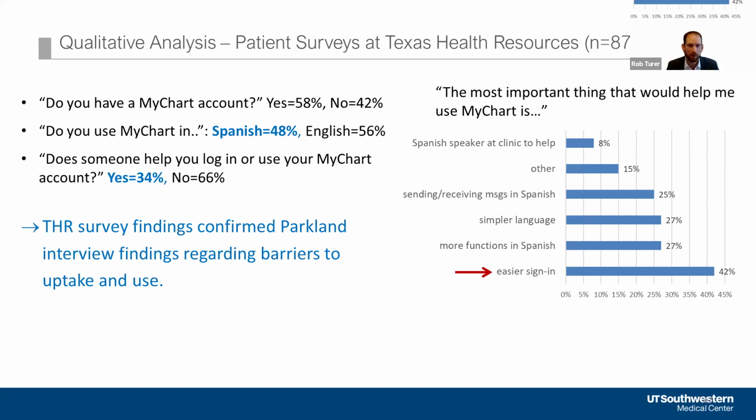But a very high rate of folks reported needing help, which is concordant with some of our care partner findings. The most important thing when we asked people that they thought would be a facilitator was easier sign-in, which I don't think any of us were expecting that things like the multi-factor would cause such an issue for people. More functions in Spanish. At least for Epic's MyChart, there are configuration mappings that need to be done to make sure that all the menu items and other facilitated content is in Spanish, which ignores the fact that things like lab results themselves are pulling directly from the lab information system or the radiology information system or PACS, and so those aren't going to be translated, which again is an opportunity for the future.